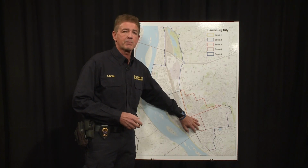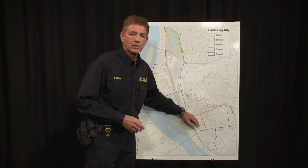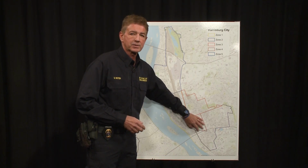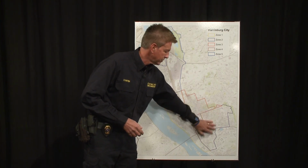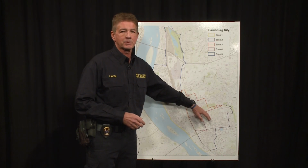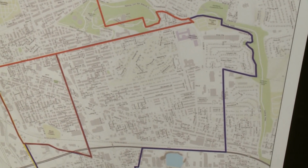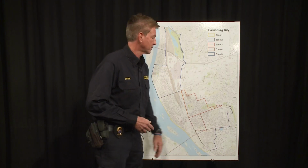There's been an extensive amount of demolition activity being done here as well. But there's still a large concentration of rental properties, and with that, they need to be addressed as quickly as we can. As we get into Zone 5, we have a lot of areas that are more concentrated than others, and it's based a lot of times on density. In addition to that, there's also public housing that, of course, is under the jurisdiction of the Harrisburg Housing Authority.